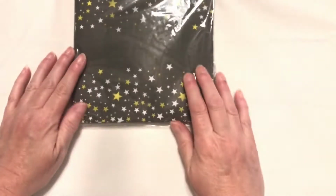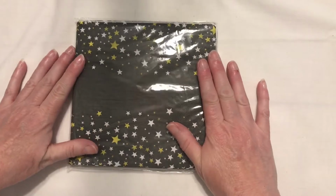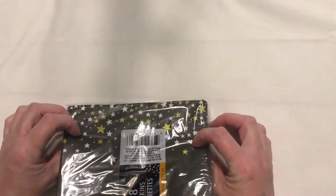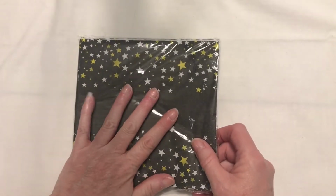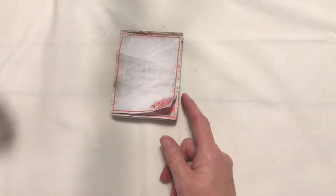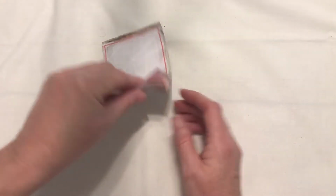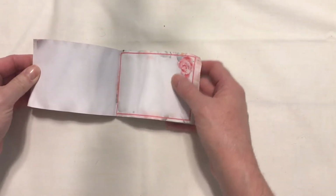And then I found a new napkin. It's all black. Sorry, was I out of frame? I probably was. Black with the gold and white stars. And I see that in several different types of tags and journals. On the drive up, I stopped at a gas station, and this was laying in the driveway of the gas station. Now, a couple of pages might have to be pitched, but it's just a simple notepad, and it's rose themed.